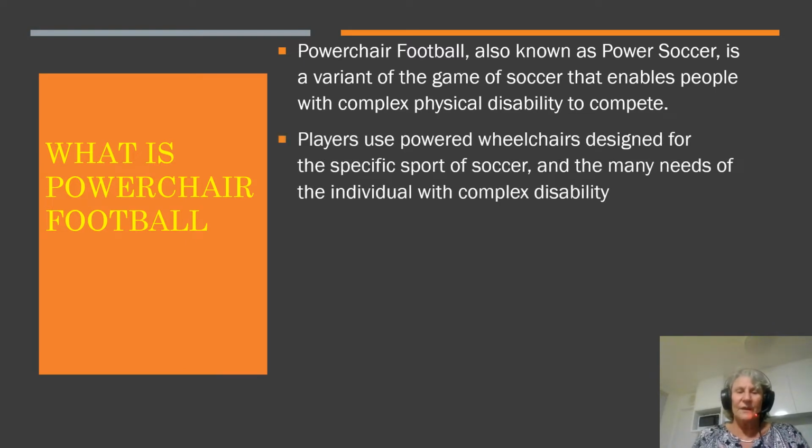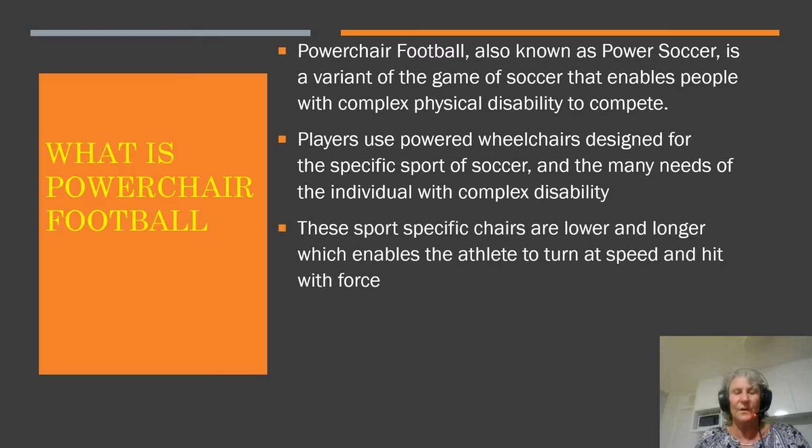The power chairs that people play with in national competition are sport-specific chairs. Not only are they designed for the sport of soccer, but they're also, of course, designed to keep those people with quite complex needs safe within them. So they're lower and they're longer. One of the great things about these chairs is that they enable that athlete to turn at speed and to hit with force. Now that's a pretty rare thing for an individual who lives and works in a power chair.